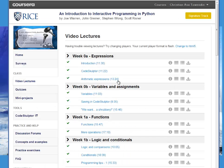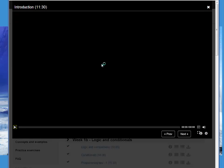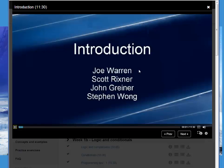The profs are pretty personable in this overall deal. Pretty friendly. Joe Warren, Scott Richter, Joe Greiner, Stephen Wong. They're going to introduce themselves, and they're wearing a t-shirt. Rock, paper, scissors, lizard, Spock. It's one of the first programs you're going to make.